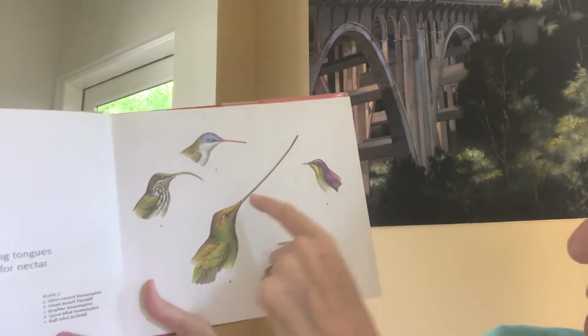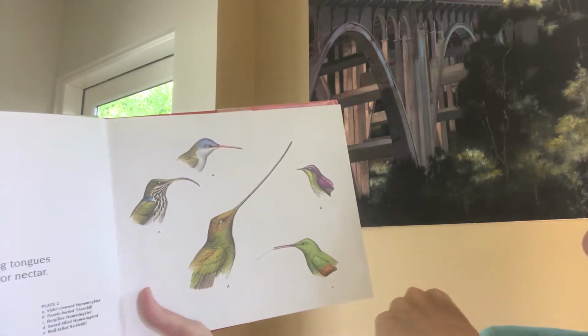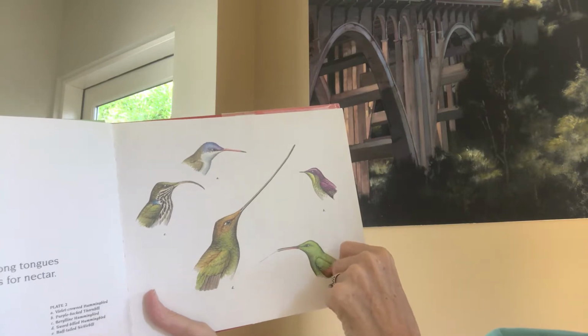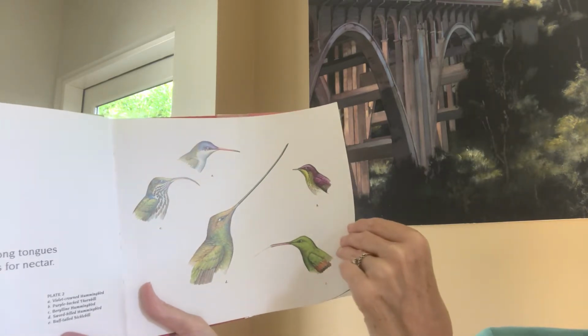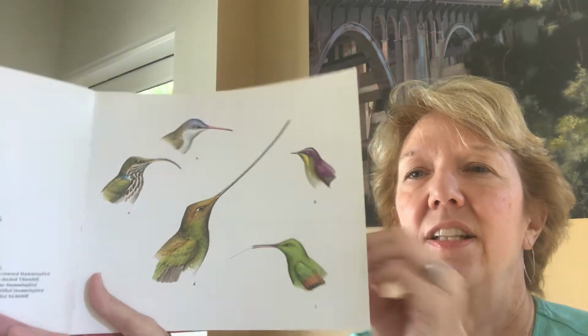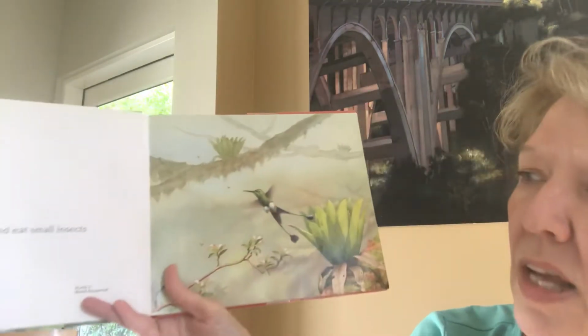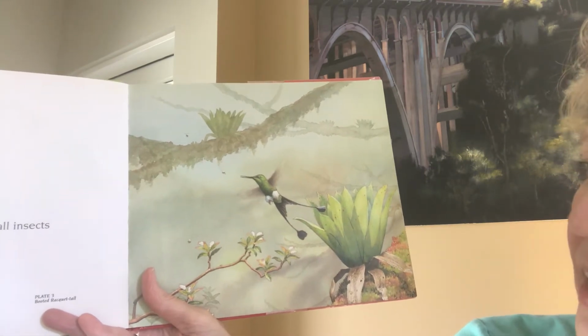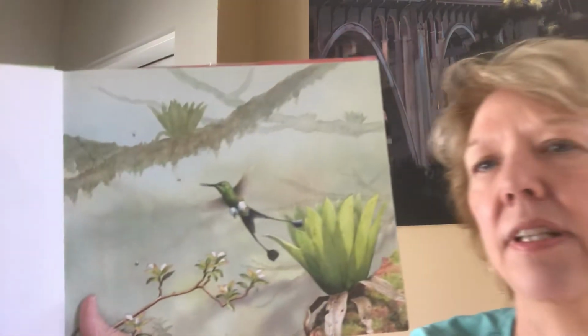That's a good name because that looks like a sword, doesn't it? And E is a buff-tailed sicklebill. Buff-tailed sicklebill. That's kind of hard to say. Lots of different kinds. Hummingbirds also hunt and eat small insects and spiders.